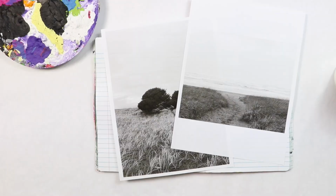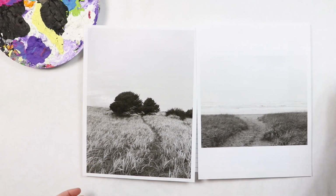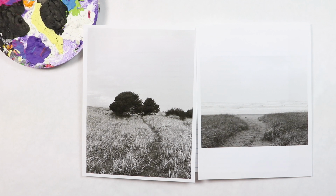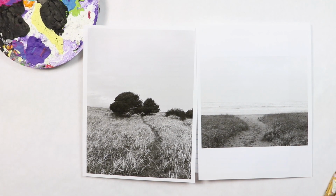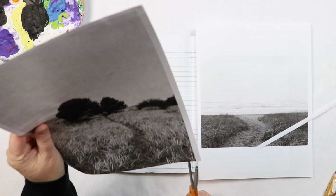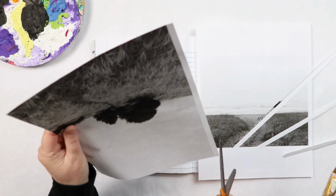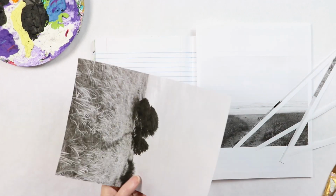So I'm gonna see if I can pick out a few and show you all what I like to do with them. All right, so I picked out two of my favorites that Lucy took, and they are two that have kind of a trail with a lot of that beach grass. And what you're gonna notice is I printed them out low resolution in black and white. And one of my favorite ways to utilize photos like this is to actually paint over them and use them as a place to practice, explore, as well as use my own photography or Lucy's photography in my art journal.